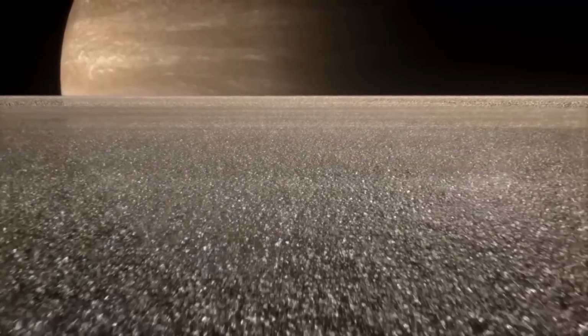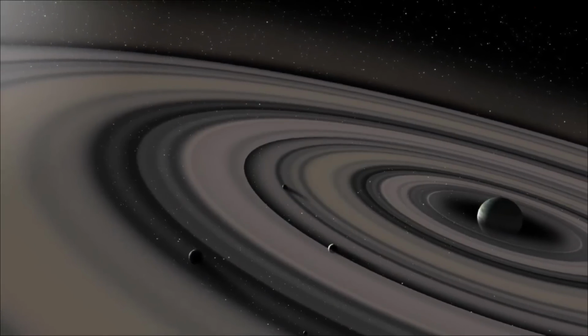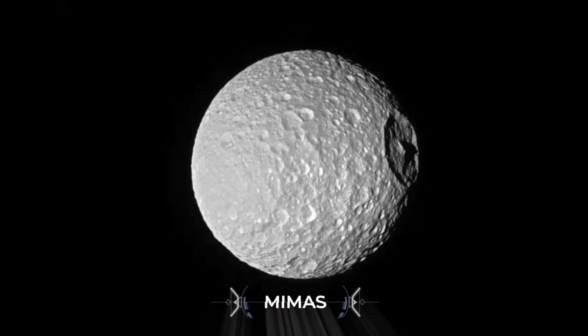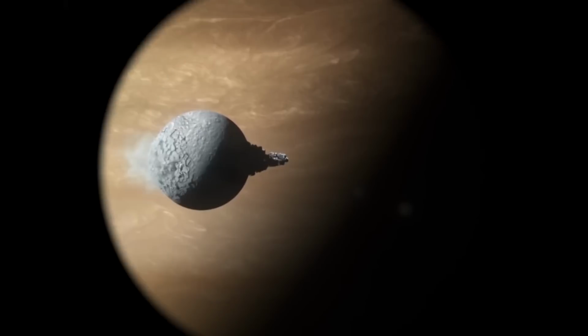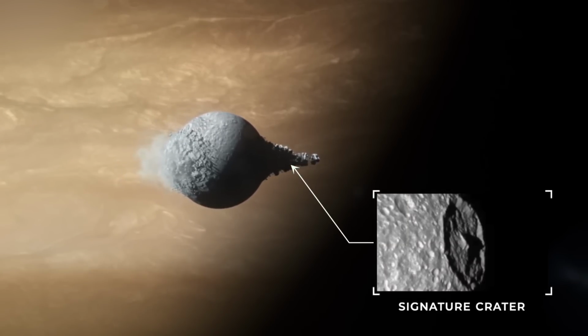Saturn is usually known for the massive rings that encircle the planet, but Saturn is also home to dozens of moons. One of its moons, called Mimas, caught the eye of NASA scientists for its uncanny resemblance to a certain planet-destroying machine in popular science fiction. Mimas is thought to have gotten its signature crater from an asteroid strike some time ago.